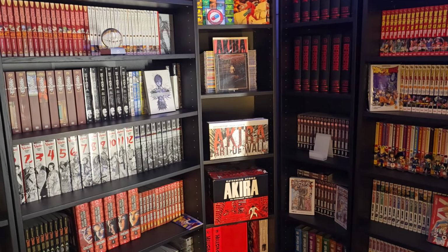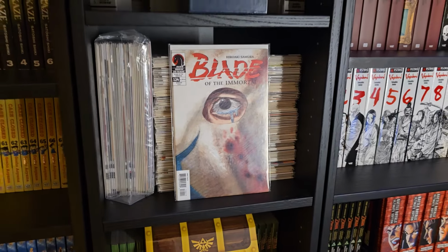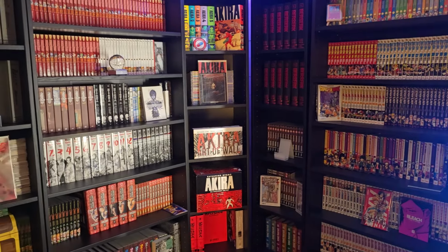We're going to be exploring the bookcases that are behind me right now, and we're going to be looking at brand new editions that we just picked up in between part 1 and part 2, and there's a lot of them, so we've got a lot of catching up to do.